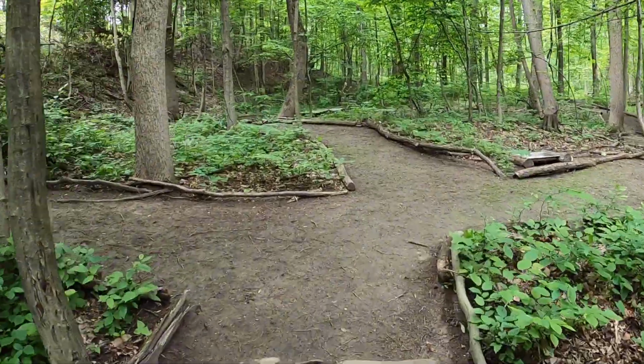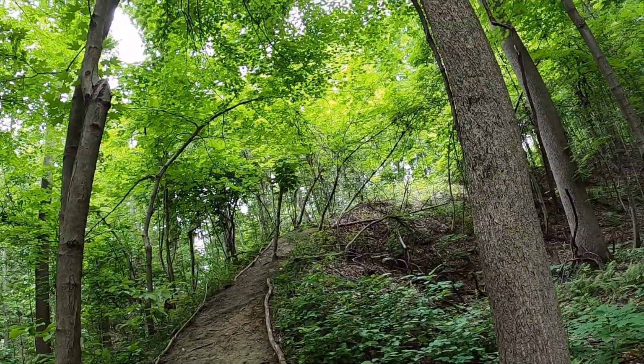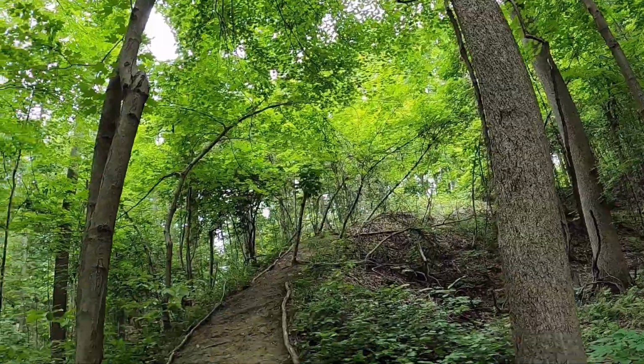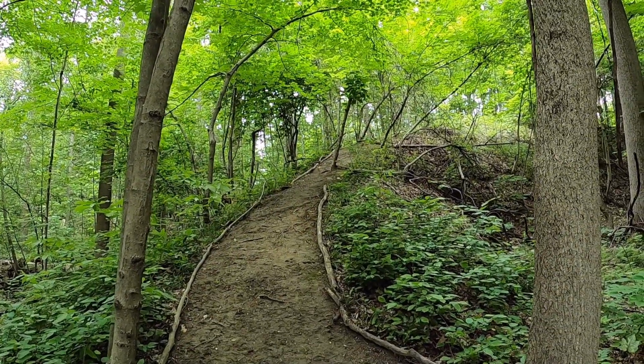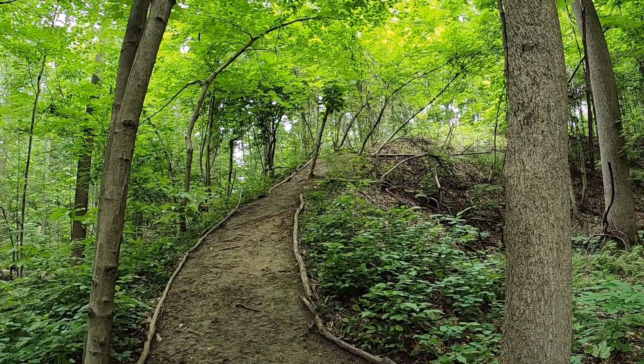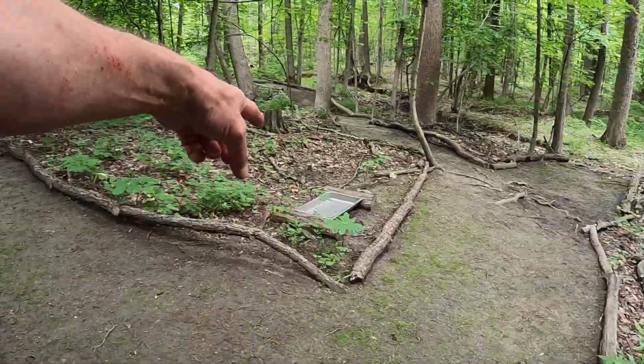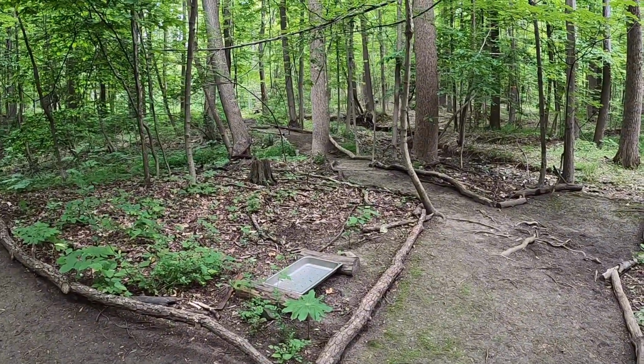This area we call the gorge. This path here goes straight up and returns to our backyard. We hardly ever use it, especially in the winter. It's too slippery, but it is a little bit of a shortcut. There's a feeding area. Feed the deer.